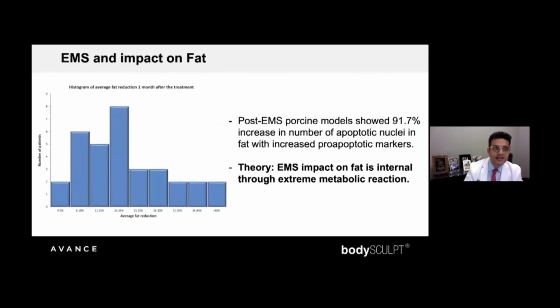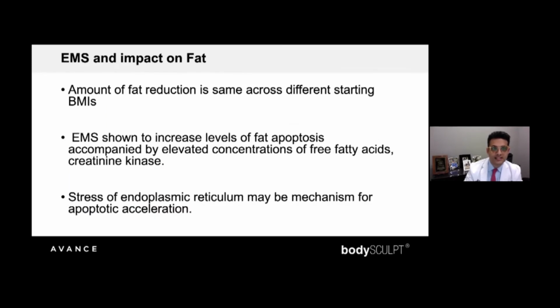So the other thing is EMS, in addition, has a significant impact on fat. So this is a study done on a post-EMS animal model, which showed a significant increase in apoptotic nuclei of fat, with also an increase in pro-apoptotic markers, showing that fat is undergoing an increased metabolic reaction, and it's believed that the free fatty acids released from the EMS is causing significant fat reduction around that area. So in combination with radiofrequency, we're getting a synergistic effect as well as skin tightening. This also showed that the amount of fat reduction is the same across different BMIs, so it wasn't specific to thin patients or heavy patients.